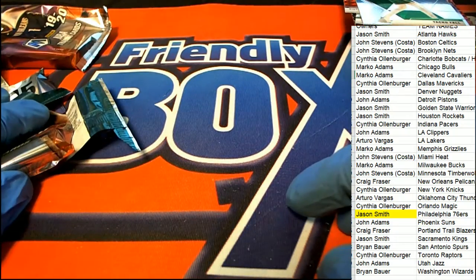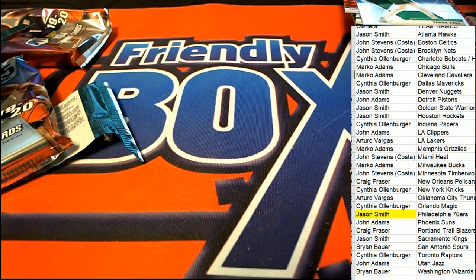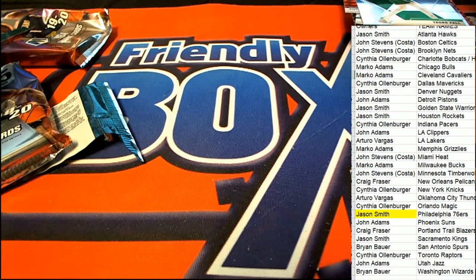That's our box break right there. Wow, what a way to end it. A Luka comes out of the box break for CO.